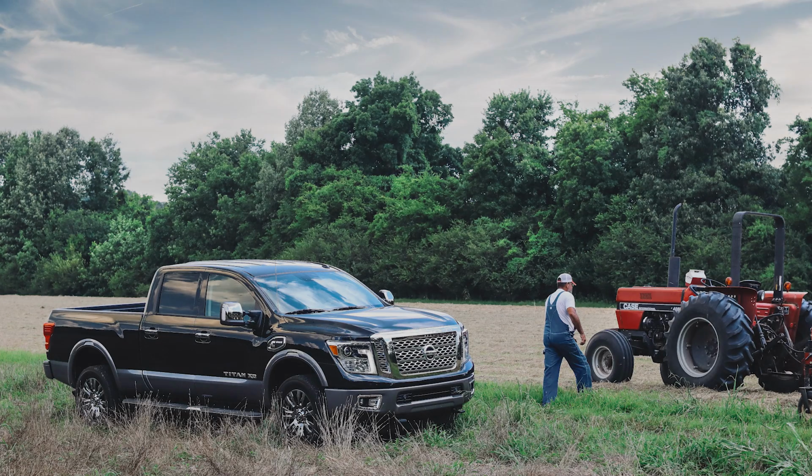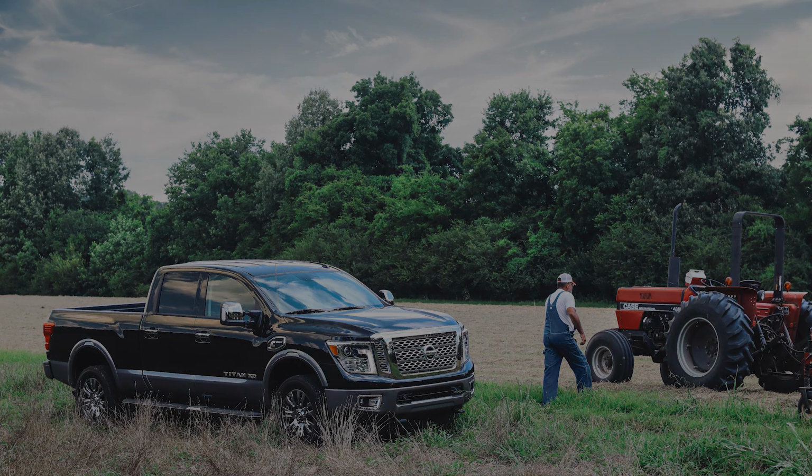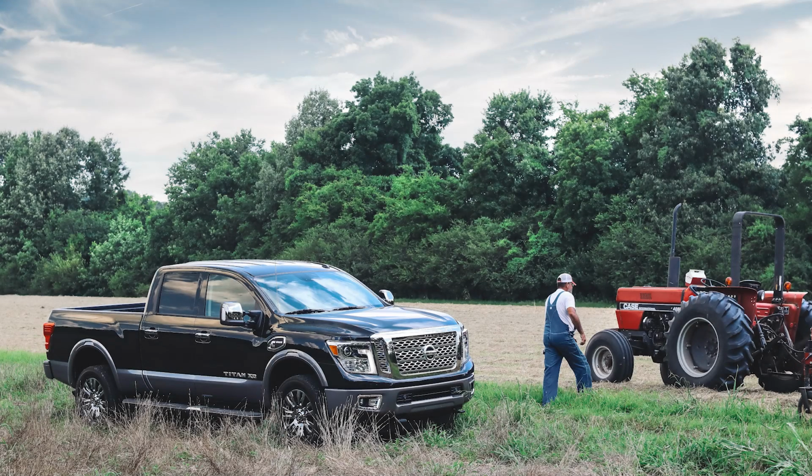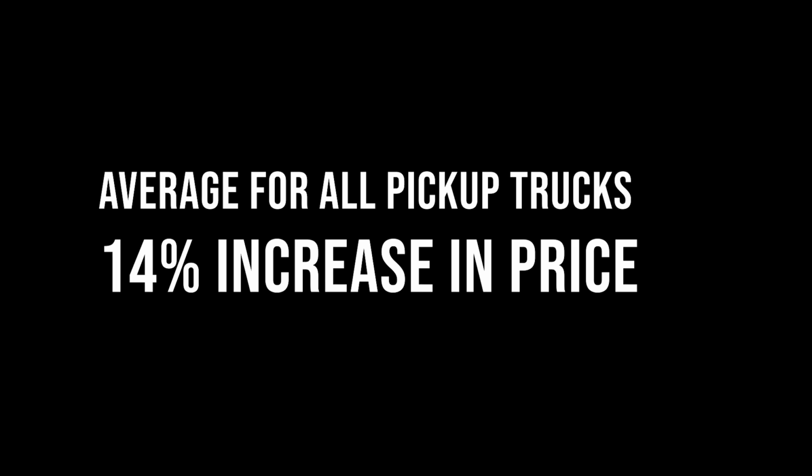Number 9 is its big brother. Yep, Nissan Titan comes in at number 9. $33,440, up about $4,000. Year over year is 13%. And so you have both Nissan trucks there at 9 and 10. Now we get to the average. The average for all pickup trucks is 14%. So the average for all used pickup trucks is up 14% year over year, which is just incredible. Let's get down to the ones that are above average.